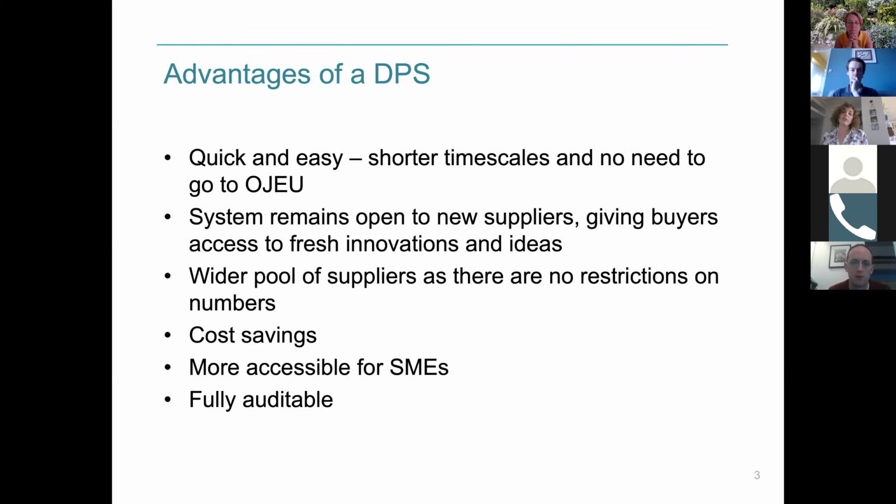The way that you'll need to access this is to run a mini competition or a mini tender. So suppliers are constantly competing with each other, and it has been proven that it'll drive down costs, things like that. So there could potentially be some cost savings there.